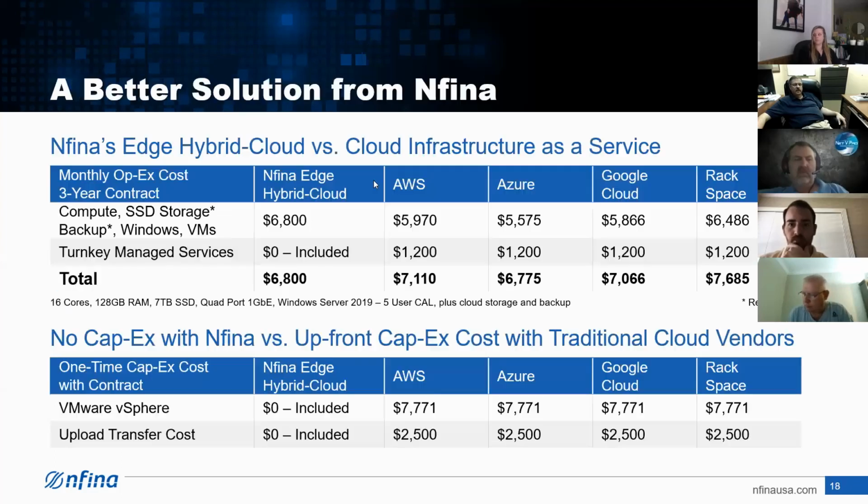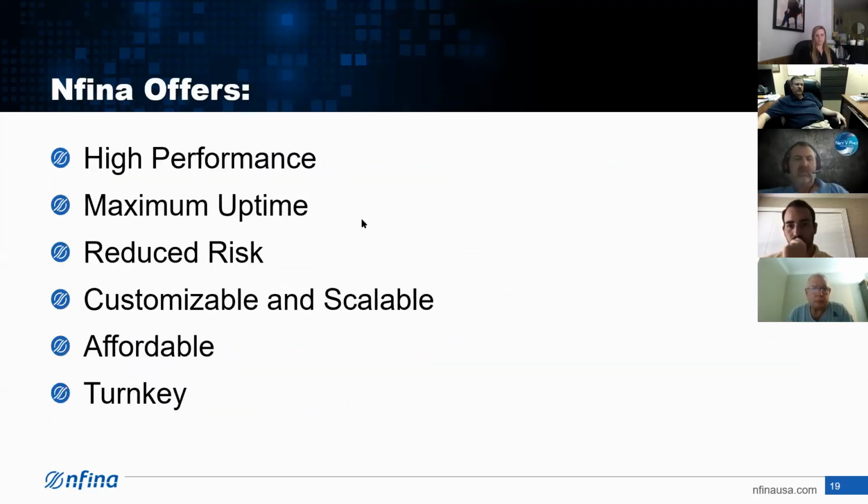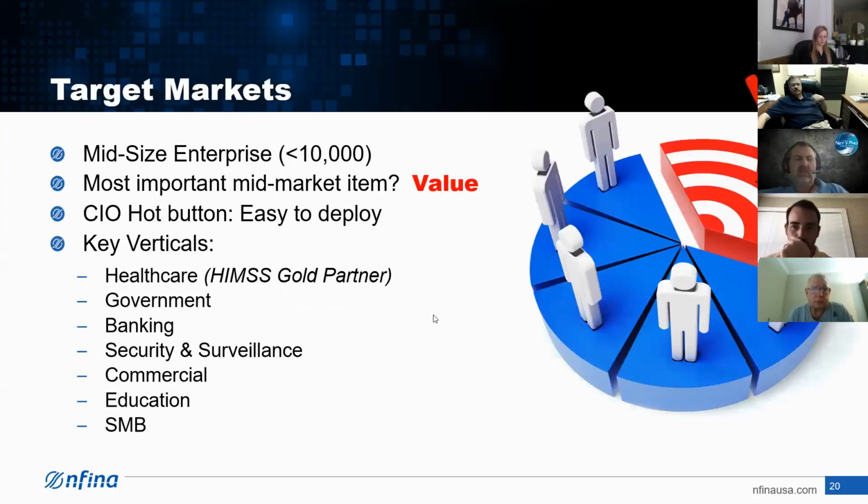Plus, the big box vendors are slow, right? Because you're running out of the cloud. There's no on-prem component to reduce your latency. So what we're offering is a high-performance solution with maximum uptime. We call it 6 nines, 99.9999 uptime.